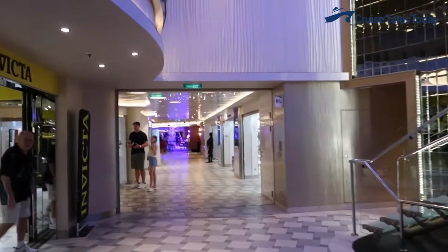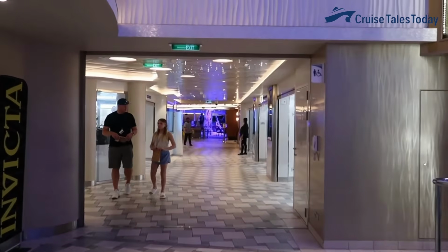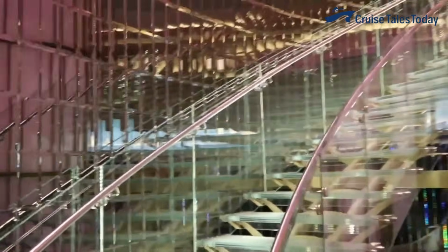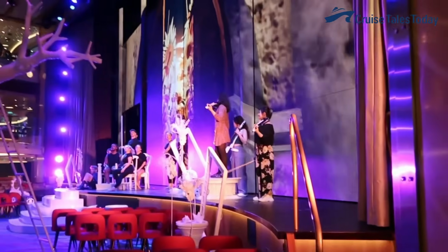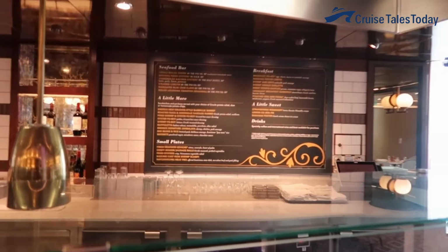First-time cruisers will find the Mardi Gras approachable and well-organized, with staff who understand that cruise protocols can be confusing initially. The ship's design and signage make navigation straightforward, and the variety of included activities provides good value for the cruise fare. Experienced cruisers will appreciate the ship's innovations and improvements over older Carnival vessels.